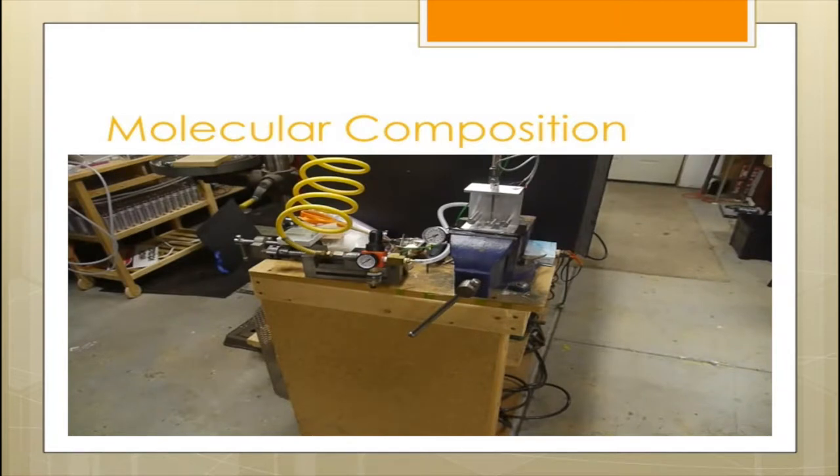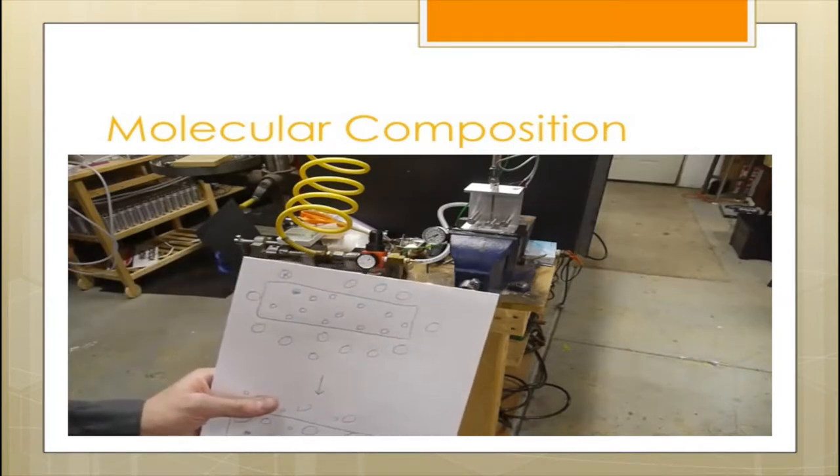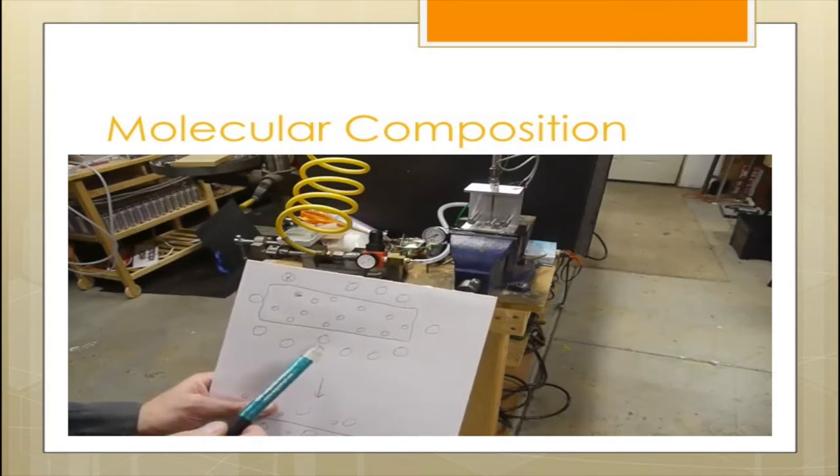Most common pieces of glass in the world have had sodium added to it to lower its melting temperature. So pure silicon dioxide is great, but it melts at such a high temperature it's difficult to work with. So we add sodium oxide, in addition to lots of other things, to lower the melting temperature. So here's a diagram of what that might look like. This is a slab of glass here, and the small circles inside are sodium atoms.